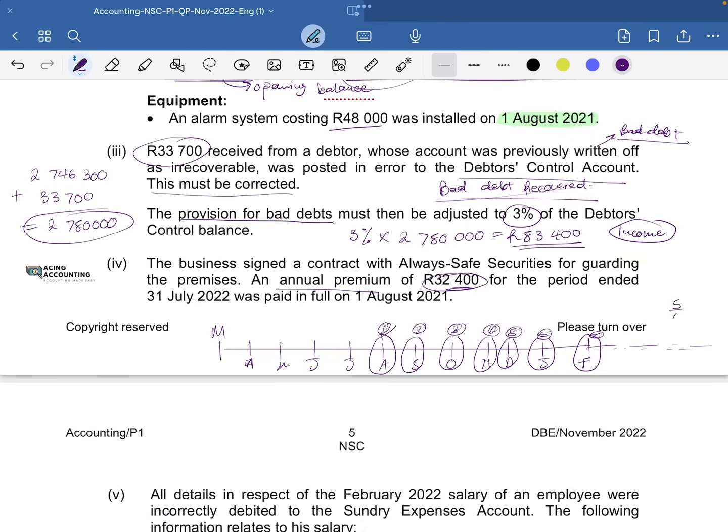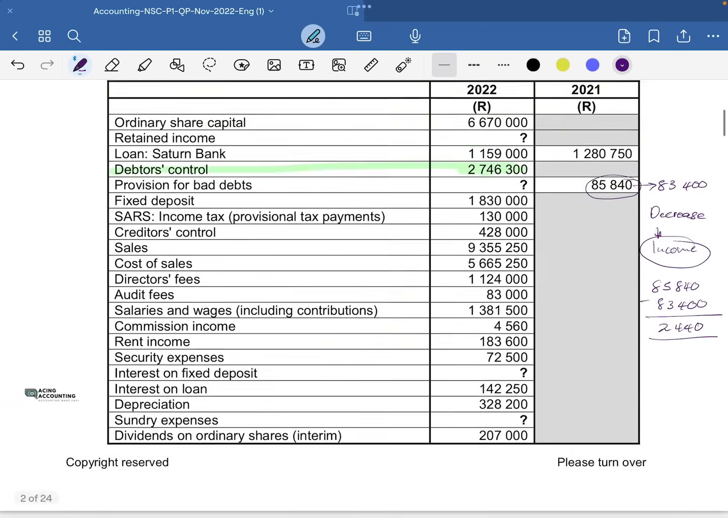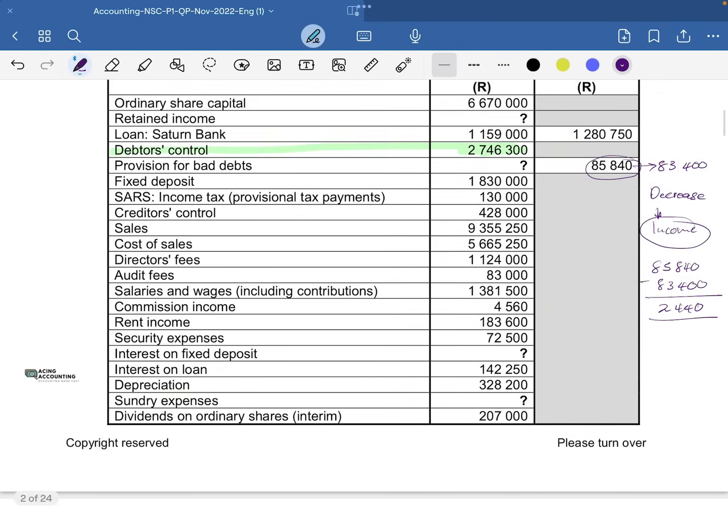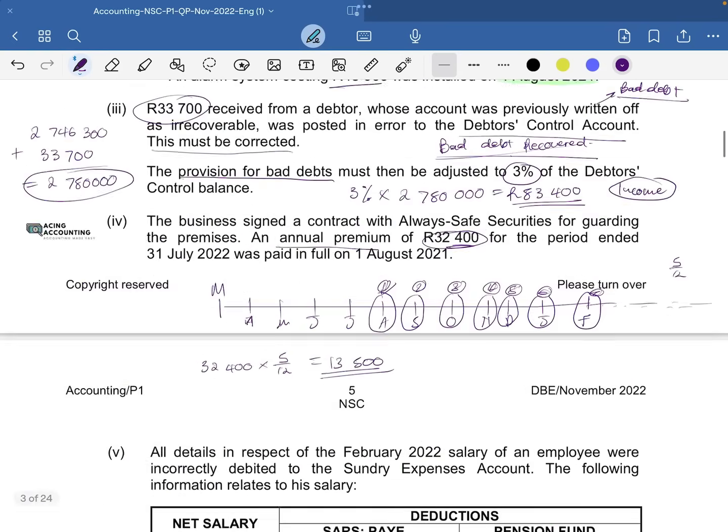So it's 5 over 12. Right, so it's now 32,400 multiplied by 5 months over 12. The 5 months that we haven't used. Right, so it's 32,400 times 5 over 12, which is 13,500. Right. So now let's just go see our security expense there. Alright, so security expenses. It was 72,500, and we are going to remove 13,500.